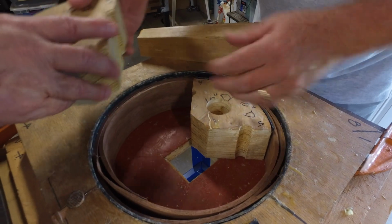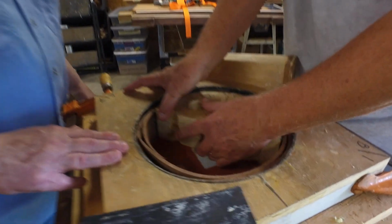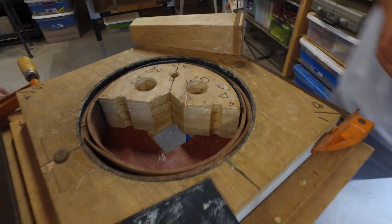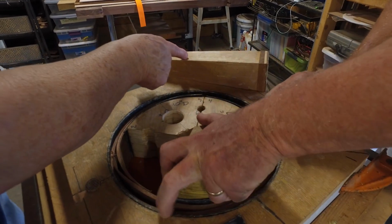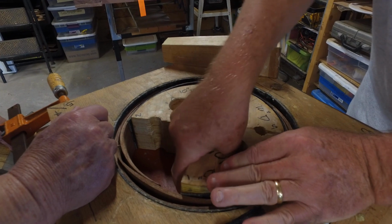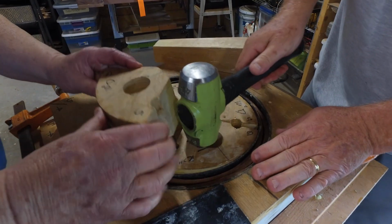And I've got them numbered where they go. So these are just going to fit in here like so. And let me grab this piece off the floor. They've all got this little bevel that matches that on the inside, so if you put it in upside down, it doesn't work. That's right. And that's why we have this big old hammer here.